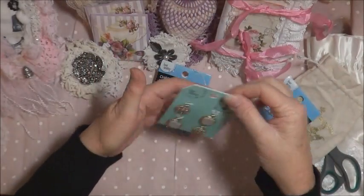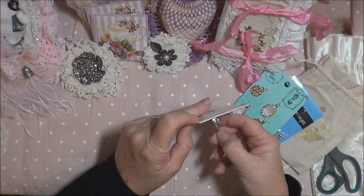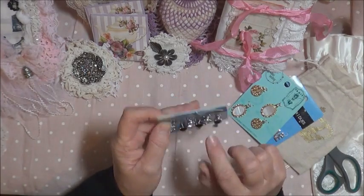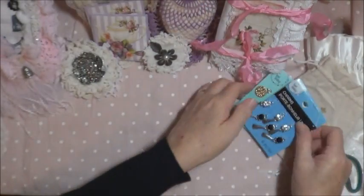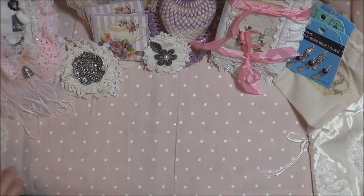Very pretty. Thank you so much. Oh, aren't they nice? Oh, I like those. I do like those. They're nice. Sure, I haven't. Aren't they nice? Very dangly charms. Thank you, Michelle. That's lovely of you. Very kind of you to share those with me.